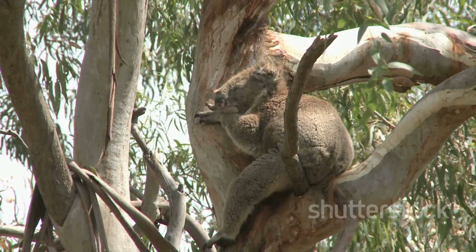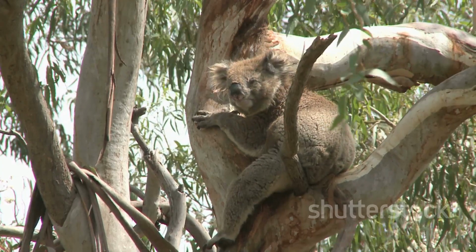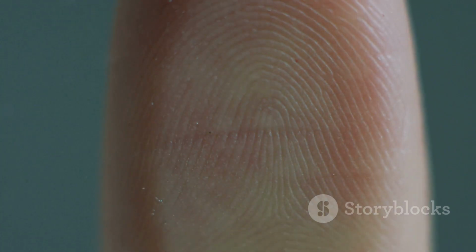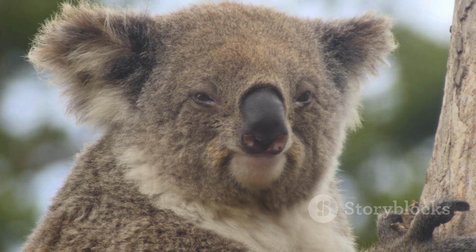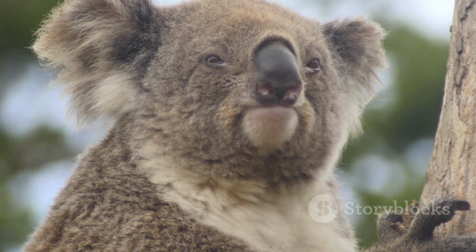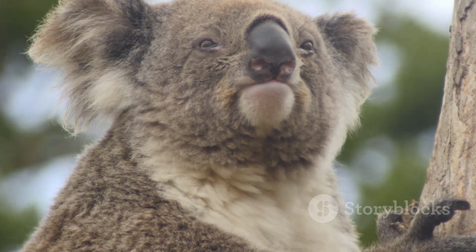Another interesting fact is that koalas have fingerprints that are almost identical to human fingerprints. Even under a microscope, it is difficult to tell them apart. This is a remarkable example of convergent evolution, where two unrelated species evolve similar features due to similar environmental pressures.